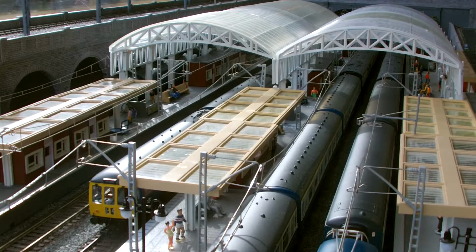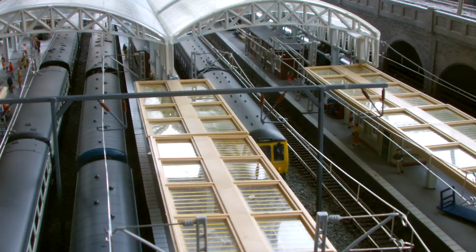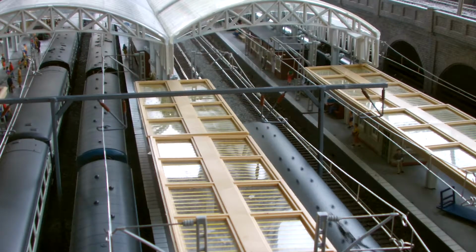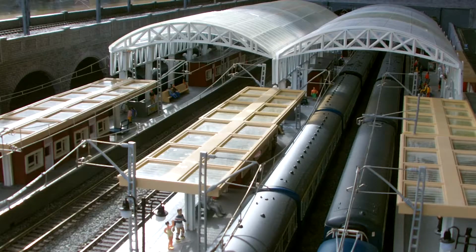Train about to depart from platform 3 is for Birmingham New Street, calling at Sandwell and Dudley and Birmingham New Street. Calling at Crewe, Warrington, Wigan, Preston, Lancaster, Penrith, Carlisle, Haymarket and Edinburgh. The train about to depart from platform 1.